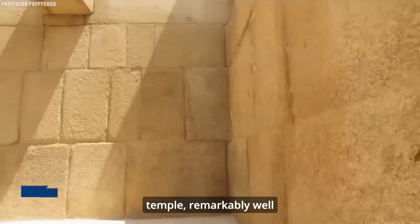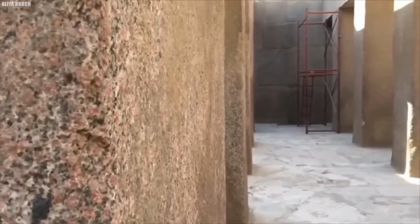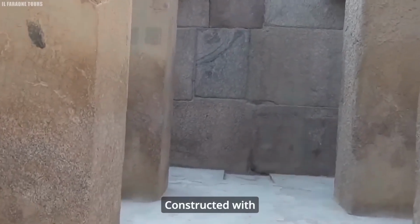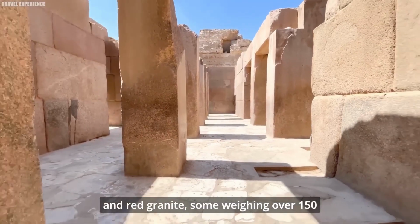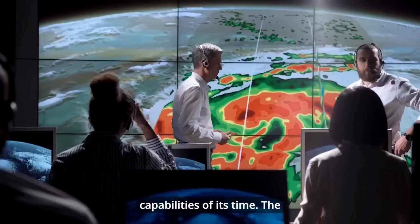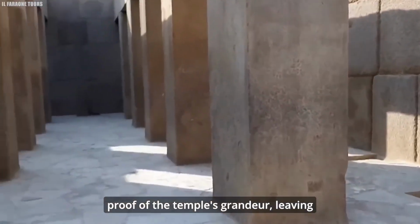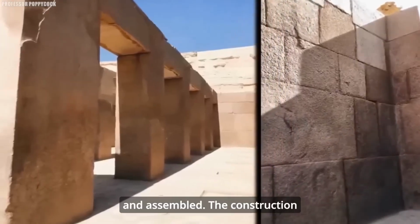This temple, remarkably well-preserved, has remained nearly intact for thousands of years, largely thanks to being buried under sand until the 19th century. Constructed with massive blocks of limestone and red granite, some weighing over 150 tons, the temple showcases a level of engineering sophistication that seems beyond the capabilities of its time. The sheer size of these stones is proof of the temple's grandeur, leaving many questions unanswered about how they were transported and assembled.